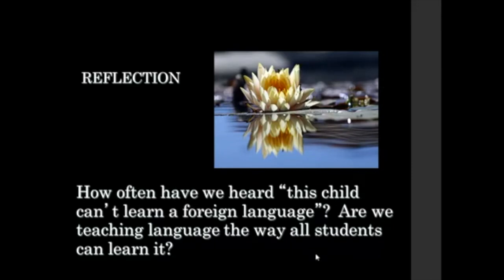The question I want to ask is, how often have we heard "this child can't learn a foreign language"? The real question though is, are we teaching language the way that all students can learn it? I'm not saying it's not a challenge. There are kids that are really challenged with learning a language, but as we continue to think about our techniques and our strategies and our philosophies about language acquisition, we have to recognize that maybe it's something that we're doing that isn't helping kids to learn or to acquire language the way we'd like them to.